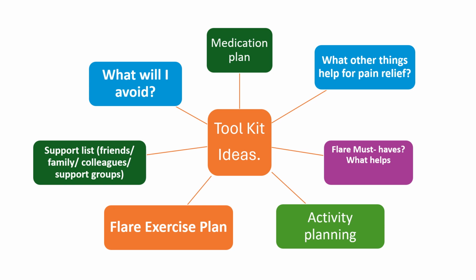Also consider your activity planning. If you have a particularly busy week coming up and you've got lots of activities at home, challenges at work, what can be prioritised for that week, rather than getting through the week and thinking I'm going to deal with it afterwards, potentially knowing it may result in a flare? How can you pre-plan that to make it a lot more manageable, to reduce the risk of further flares?